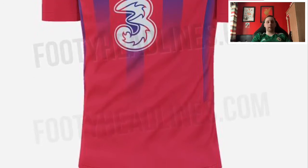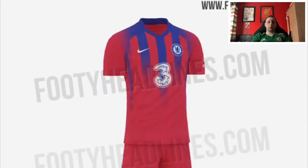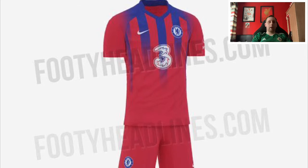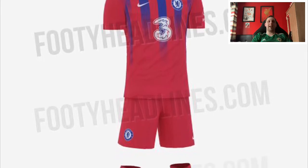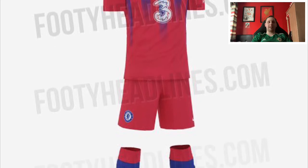Compared to their home kit and away kit, this is probably my favourite. If I had to rank them in order, I'd go this third kit, then their home kit, and then the away kit, right? I don't think it's brilliant. And when I first saw it, I was the same as everyone else. I was like, what the heck is that? Chelsea, that's a joke, like, it has to be.